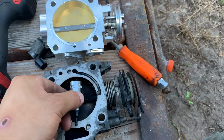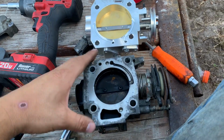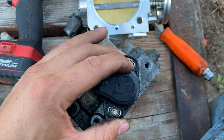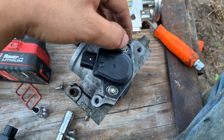You guys get the point. All right, so this is obviously way bigger. So this is just a poor design by everyone, whoever designed this. So pretty much you have to tap this on the throttle positioning sensor to get this off.